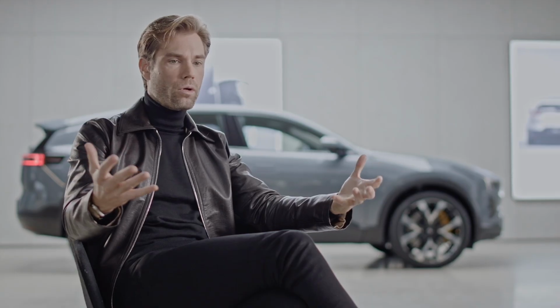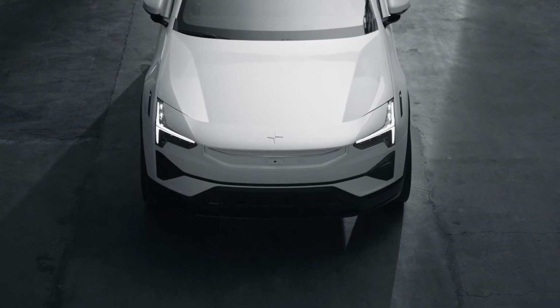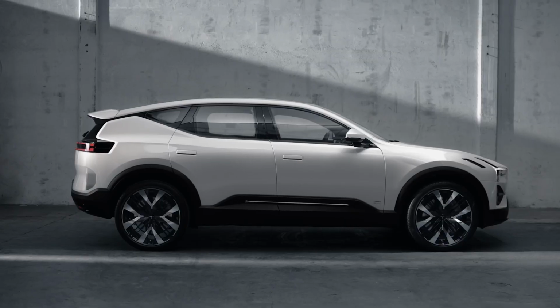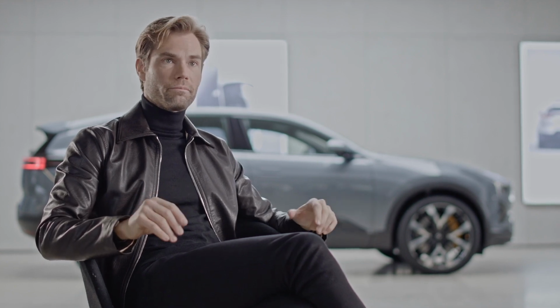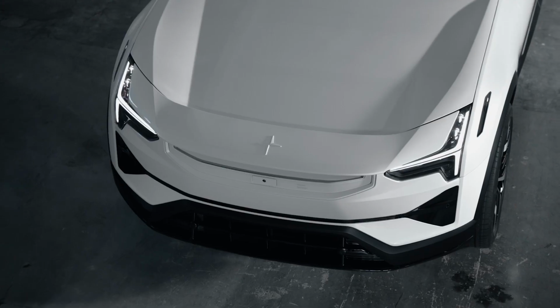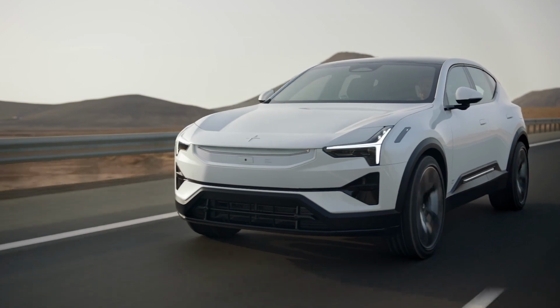Now, the Polestar 3 comes with a 111 kilowatt-hour battery pack, providing electricity for either a 360 kilowatt long-range version or a 380 kilowatt performance trim. While the EPA ratings are not yet available, the performance version receives a WLTP rating of 560 kilometers, and the long-range version got a rating of 610 kilometers. That's really impressive for the Polestar 3 thus far.